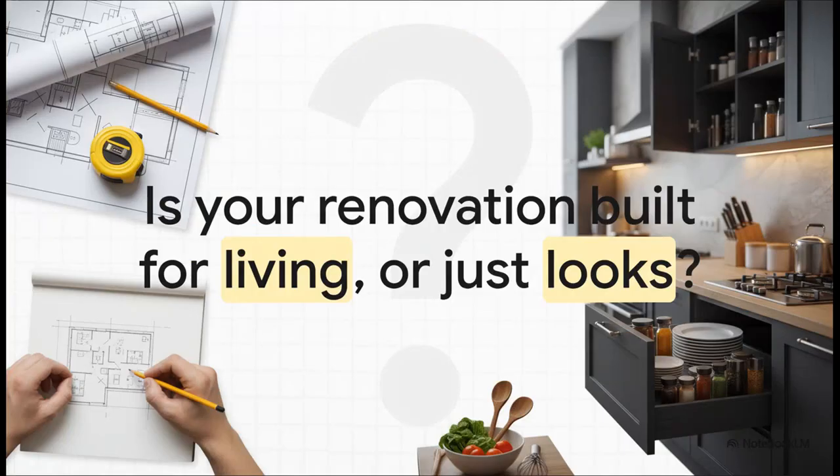So I want to leave you with this provocative question as you embark on your remodeling journey. Take a hard, critical look at your blueprints. Are your current renovation plans built around how you actually live, or are they just built for how they look? Have you eliminated the functional friction? Do your clearances account for multiple cooks? Do you have deep drawers instead of dark cabinets?